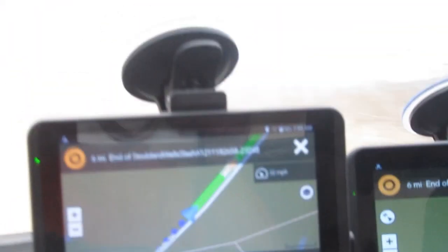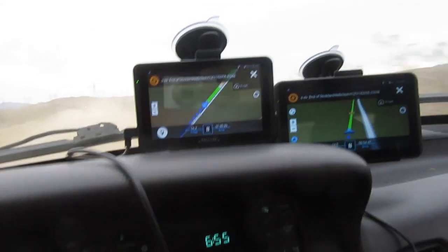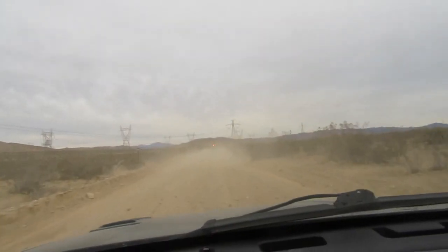TRX-7, he spent the money for the big dog, and so basically we're testing out the TR-5, 7, and the TRX-7 in this one trip. So yeah, it's pretty cool.